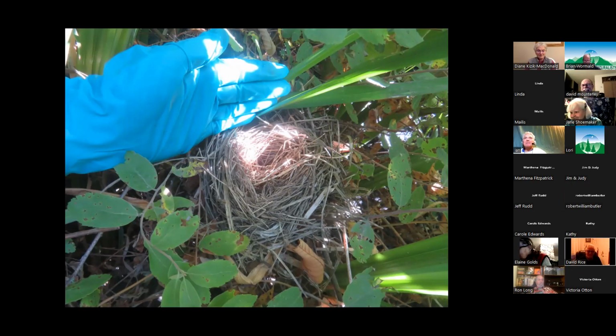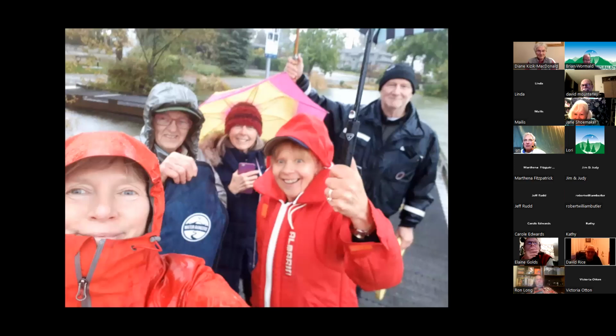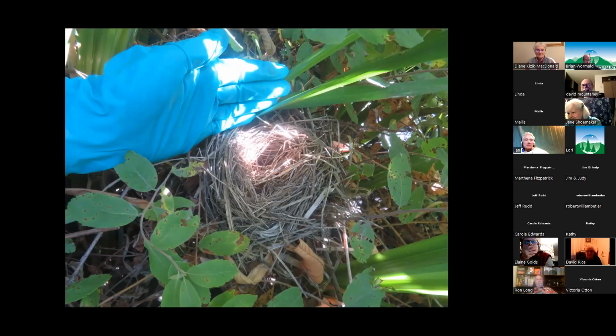Okay, I have to unmute. There we go. Rob had left us, so I'm not going to be much help. It looks to me like it possibly is a song sparrow. Is that possible? I mean, there's an awful lot of grass, but it's a ground nester or close to it, so there'd be lots of song sparrows there. That would be my guess. Okay, yeah, thanks, Rob.